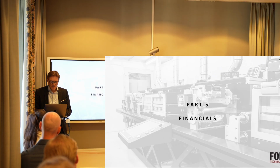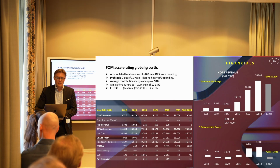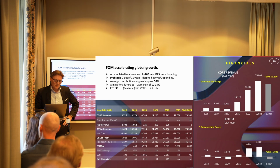A little bit about our financials. We had a really extraordinarily good year in 2023. So we are a bit conservative, it might not be as good this year, but the revenue was 78 million Danish crowns, a little bit more than 100 million Swedish crowns. And accumulated since the company was founded, we have a revenue of more than 200 million Danish crowns.